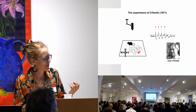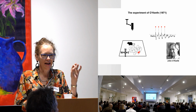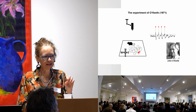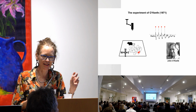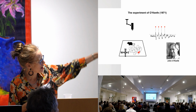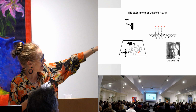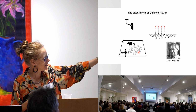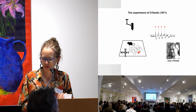But what he found was that if you take the nerve impulses, which is what you can see on that little oscilloscope trace, and correlate them with where the rat was at the time, you find that a given neuron will produce all of its nerve impulses when the rat is in a particular region of space. So in this picture, the rat was walking around this square platform, and every time it went into the southeast corner of that platform, this particular cell suddenly started becoming active. You can see the little red squares where all of its nerve impulses were produced.